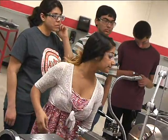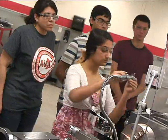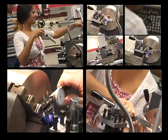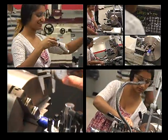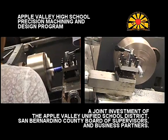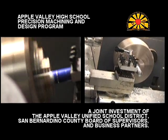The CNC lathe is just one part of the program students experience as they become college and career ready. The program is a joint investment of the Apple Valley Unified School District, the San Bernardino County Board of Supervisors, and business partners.